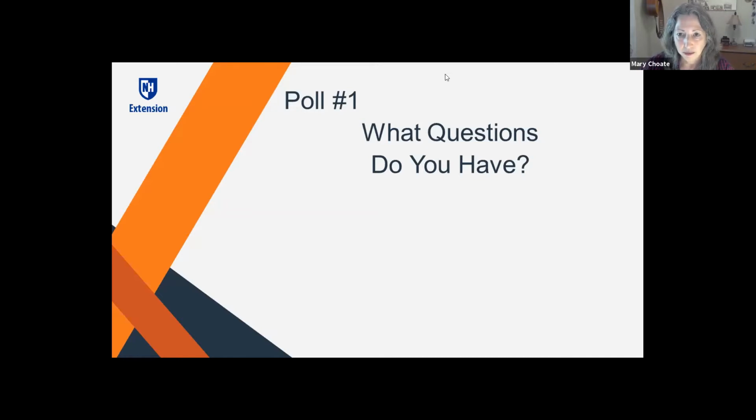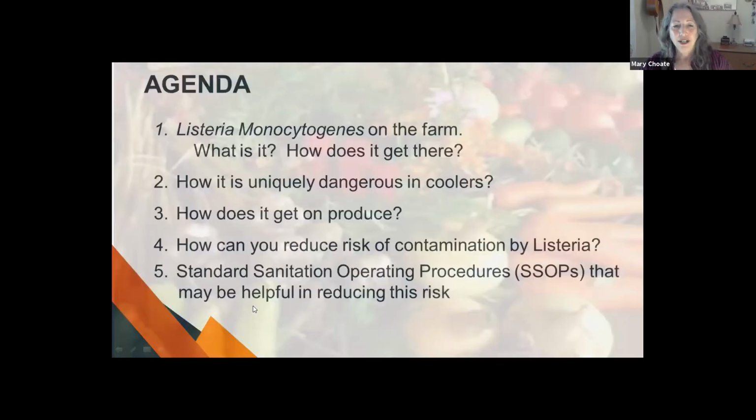Okay, so what we're going to cover tonight, what I'm going to cover in this part of the presentation, is Listeria monocytogenes. What is it and how does it get into the farm environment and into the processing environment? How is it uniquely dangerous in coolers? How does it get on produce? How can you reduce the risk of contamination by Listeria? And I'm going to show you a standard sanitation operating procedure from the FDA that might help you in planning how you can do things on your farm to reduce risk.